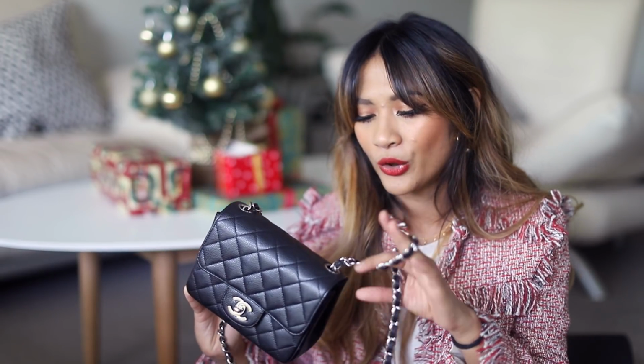The final flat bag that I wanted to share before I move on to the two other bags is actually this. So this is obviously my Chanel Square Mini. I've rediscovered my love for her after comparing this with the Chanel wallet on chain. Just a beautiful, beautiful bag. I recently got her in the lambskin leather with the silver hardware.